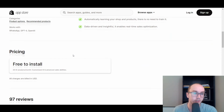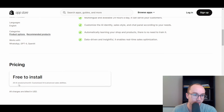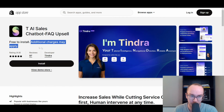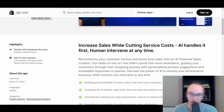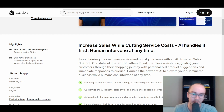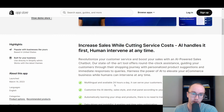TAI Sales, as you can see here, as far as the pricing, they do have a free to install. Now, as far as the pricing, as you can see right here, it does limit you to 20 AI sessions per month, which is sort of low compared to some of the other companies out there as far as the ones that are free and available. Of course, it does say additional charges may apply, so that's something worth keeping in mind as well. If you are planning to go over that 20 limit, which most of you probably would, that is one thing worth considering. But again, of course, you have your AI to handle things first, and then you can have a human intervention at any time to help close that gap there on any type of question or things that come up on your Shopify store.